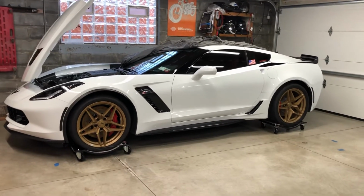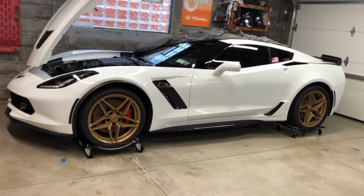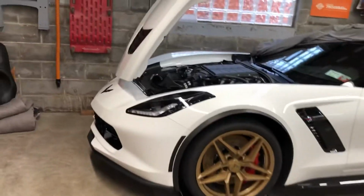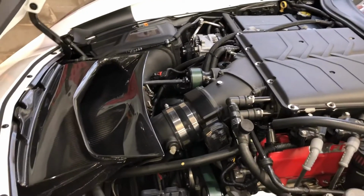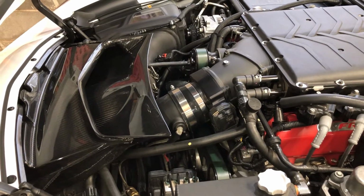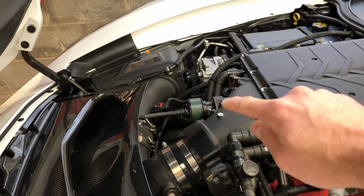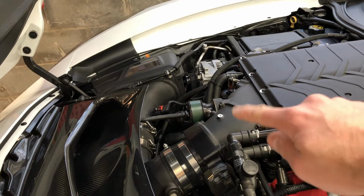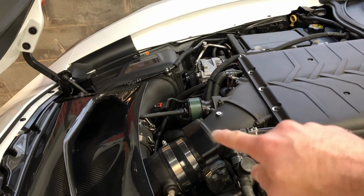So out came the stock cam, and went a Brian Tooley Racing Stage 2 blower cam, as well as the valve spring upgrade, which I didn't do. I had a shop do that. Also along with that, you'll notice the Nick Williams 103 millimeter throttle body, which you'll see I got in black. In order to do that, you need to buy a new snout from Maggie as well. So this piece is interchangeable along with the throttle body to make the two fit.